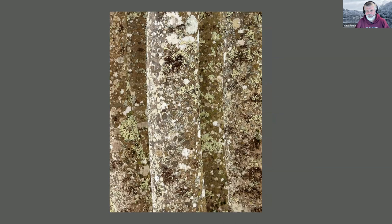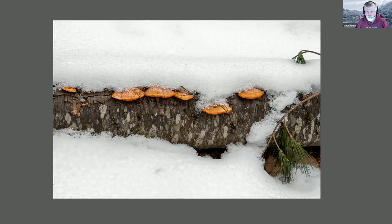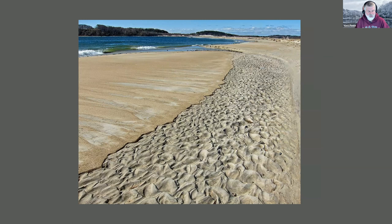Lichens on tree bark. I love this. Smartphone image. Pine bark, believe it or not. How pretty is that? Fungus on a log, gradually being revealed by the melting back of the snow. Again, more patterns in the sand. I think this was taken at Sandy Point on Plum Island.